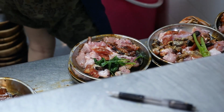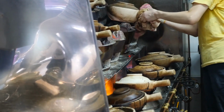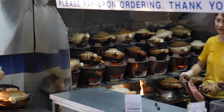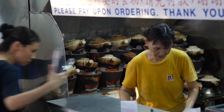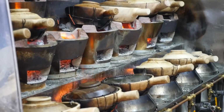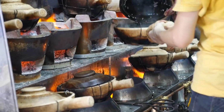But it's truly an incredible process that they have going on. Watching them prepare the Claypot rice is truly amazing. If you are a food lover, it's like an open air museum of a hawker center. They literally have bleachers of fires going on, and then the clay pots are put up on the fire, and then they put some water and rice.